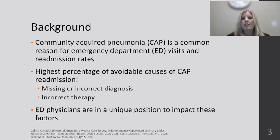One study looked at the causes for readmissions secondary to pneumonia and also looked at if those causes were avoidable or unavoidable. Of all of the avoidable causes of readmission for community-acquired pneumonia in this study, the highest percentage of these avoidable causes, 31.7%, was either related to a missing or incorrect diagnosis or related to incorrect therapy. Emergency department physicians are in a unique position to impact both of these factors, given that they are often the ones doing the initial diagnosis and starting the initial empiric therapy.